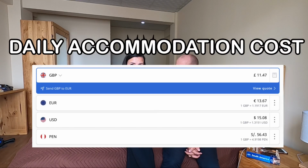So let's break it down by different spends. For accommodation in Peru, in total we spent £723.16. On average over 63 days, that worked out at £11.47. Not bad. That's okay.